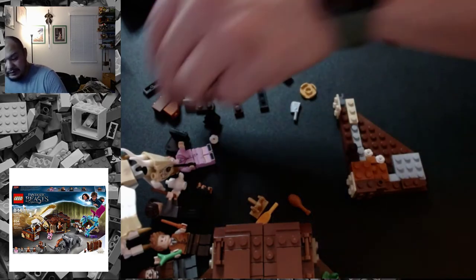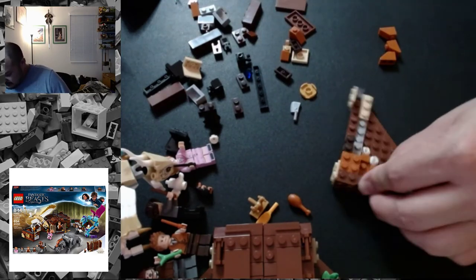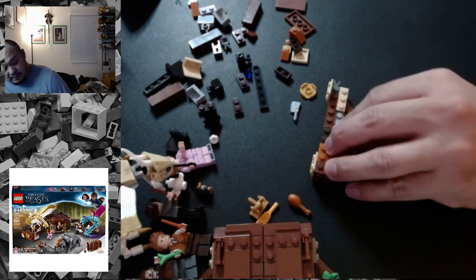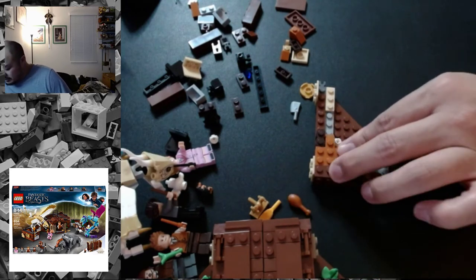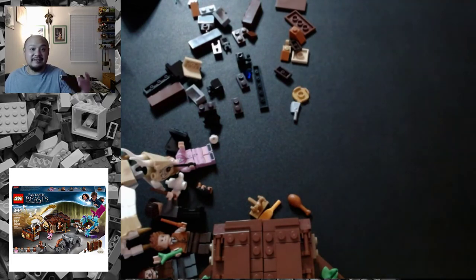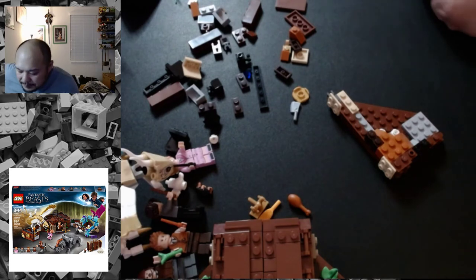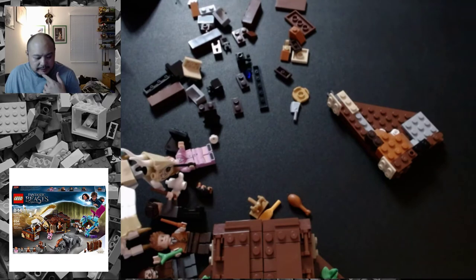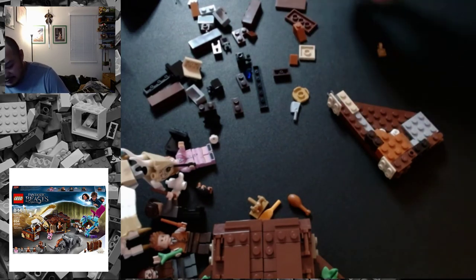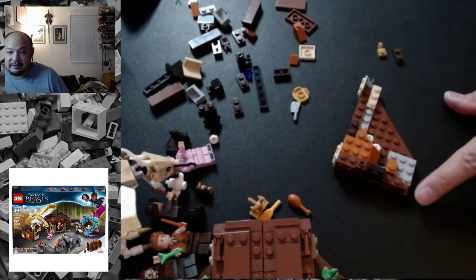Alright, so I need three of these now, followed by one of these. Okey-doke. Okay. So far, so good. It feels dang sturdy, too, to be honest. Dang sturdy. Darker brown one here, and with these guys. So now this, I like it though. It's kind of like fleshing out all the pieces, just like that picture I was showing earlier.